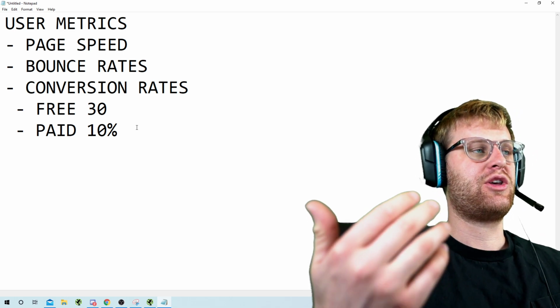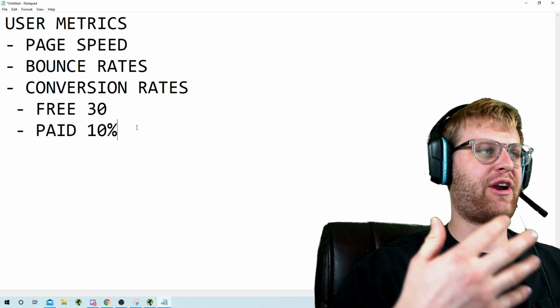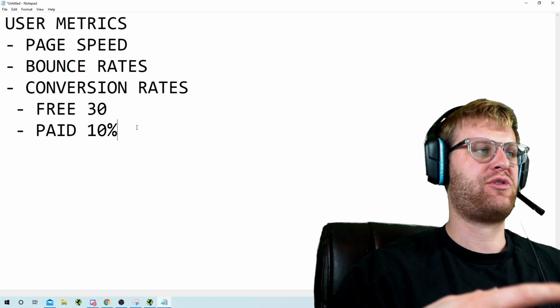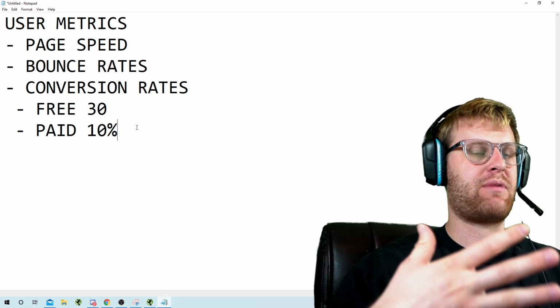But ideally, you want to catch people on both levels because not everybody's going to be ready to buy. Most people are going to hit your site and they're going to look around, they're going to see what information you have, and they're going to hopefully opt into something, whether it's a free or a paid, but you want to have both.